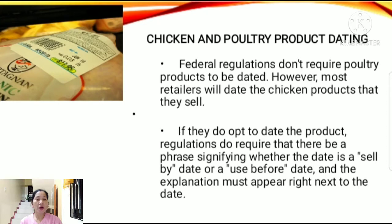Okay, chicken and poultry product dating. So, pag sinabi natin dating, kumbaga sa de lata ay yung tinatawag nating manufacture date at saka yung expiration date. Federal regulations don't require poultry products to be dated. However, most retailers will date the chicken products that they sell. So, kadalasan sa mga supermarket, may mga nakalagay na kung kailan yung araw ng katay at hanggang kailan lang ito fresh or safe kainin. If they do opt to date the product, regulations do require that there be a phrase signifying whether the date is a sell by date or a use before date, and the explanation must appear right next to the date.